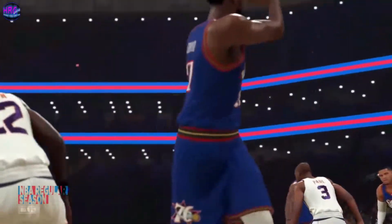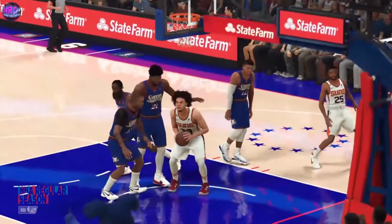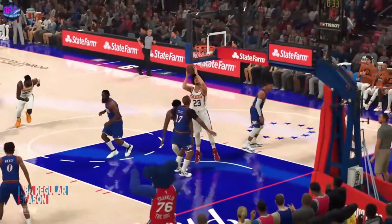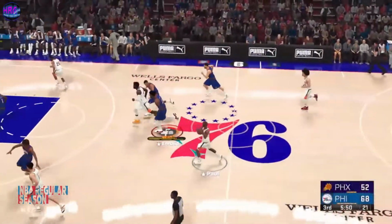Just a smooth player who reads the floor incredibly. That's going to draw a whistle every time down the floor. Not even close to being a legal screen. Yeah, everybody saw that one. That was pretty blatant there. And that replay. Oh, Phoenix will take it the other way.